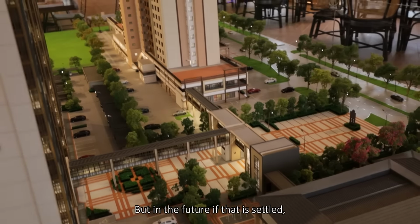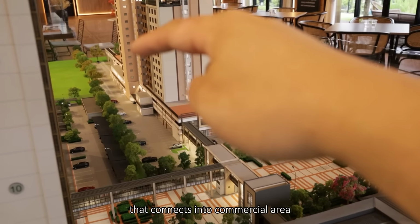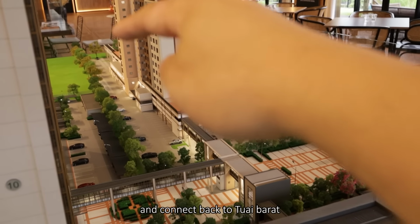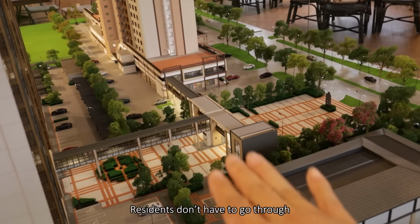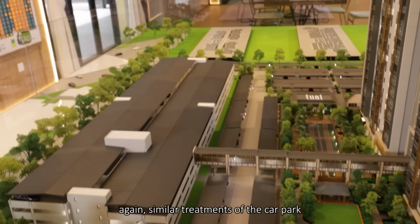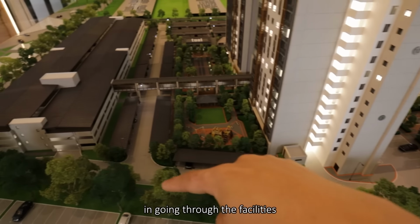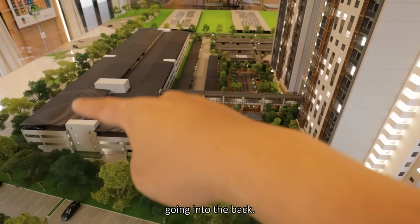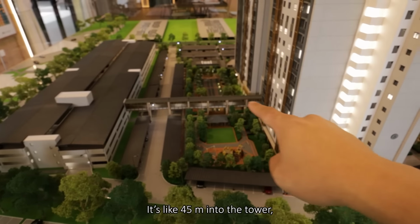But in the future, if that is settled, so there will be a link bridge that connects into commercial area and connect back to Tuai Barat. So in between, there's this link bridge that is safe. Residents will have to go through the road level at the back of the tower. Again, similar treatments of the car park. So residents will drive in, going through the facilities, going into the back. Then after they park their car, they will walk this bridge over. It's like 45 meters into the tower.